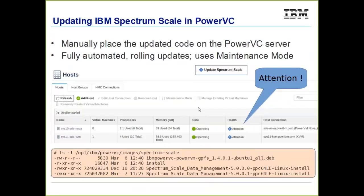And I can click on the Update Spectrum Scale button, and it will do a rolling upgrade through the Spectrum Scale cluster environment, starting with the PowerVC server, then your first Spectrum Scale KVM SDI node, putting it into maintenance mode, moving the LPARs around, etc., until that software has been updated across all the servers in the environment. So it's a nice functionality to not have to deal with that.